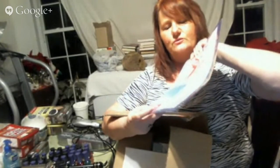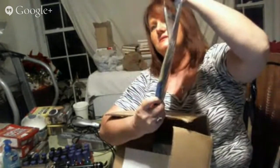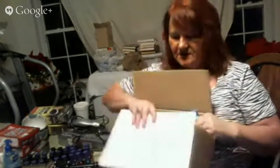This is from Project View tab folders. And how many packs were in here? There must be about 50 of them in there. At least 50? Okay. And they're all brand new, never been opened, still sealed and everything. I thought I might use them in my first Amazon box. I'm just not sure yet. That was extra. I'll have to look. This was just laying extra.